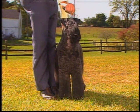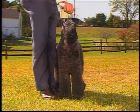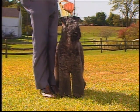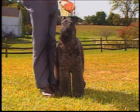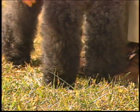The forelegs should appear straight when seen from the front. The elbows are perpendicular to the body, allowing them to work clear of the body during movement. The chest is deep and of moderate breadth. The front feet are strong, compact, fairly round, and moderately small.